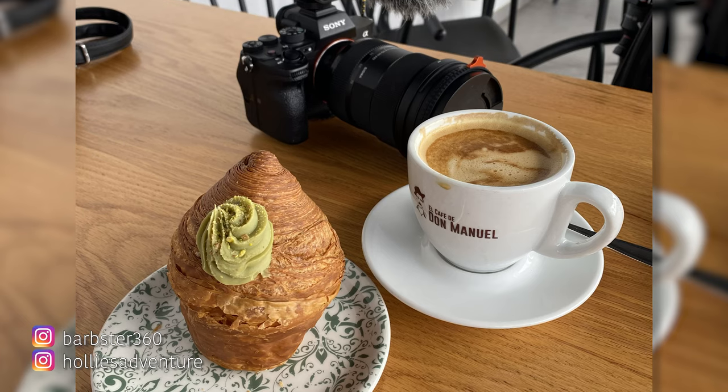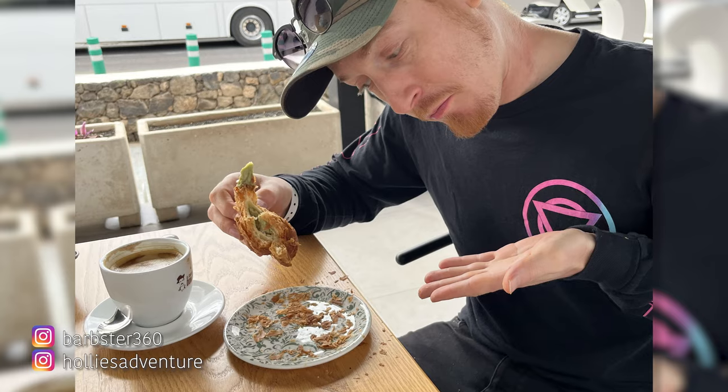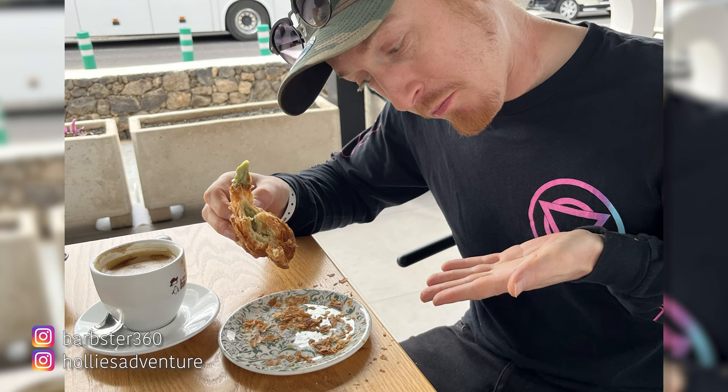But there was one more epic thing that happened whilst we were away. We found a coffee shop that actually sold croffins, like a croissant and a muffin combo. Honestly, he has not stopped going on about it for 13 months. I mean, it had a pistachio filling and everything. It was amazing. Oh, hold on a minute. What have you not stopped going on about for the last 13 months?